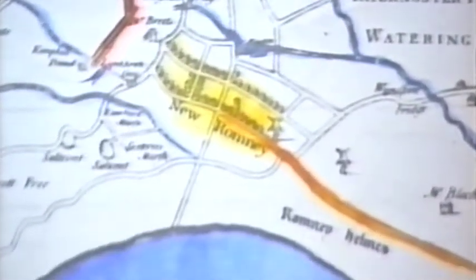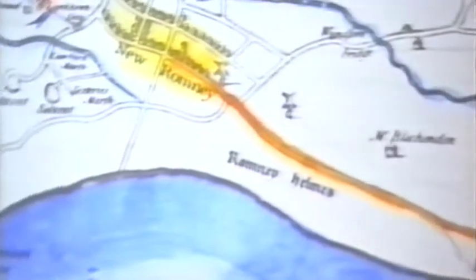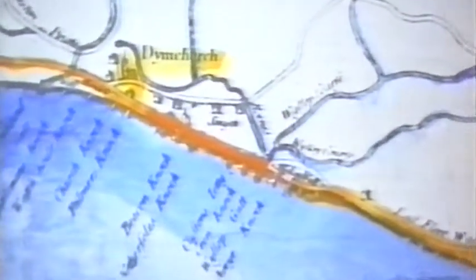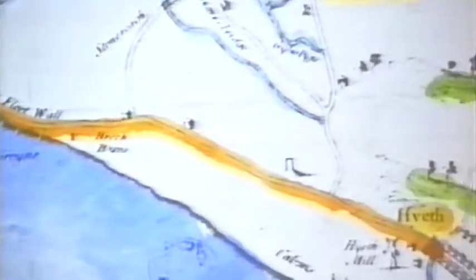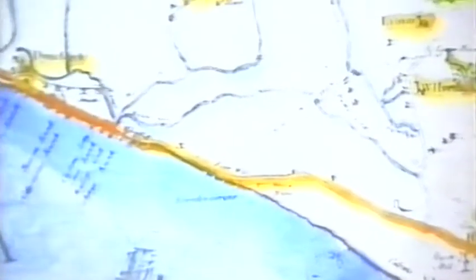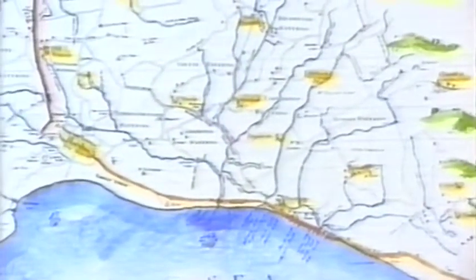In 1737, the Ree Wall, as we see, joined a wide, substantial shingle beach laid down by tidal action, which ran from New Romney to Hythe. In 1737, this shingle bank was raised by man-made earth walls called the Knock and Dymchurch walls. Today these walls are made with reinforced concrete, but in 1737 they had to be constantly repaired.